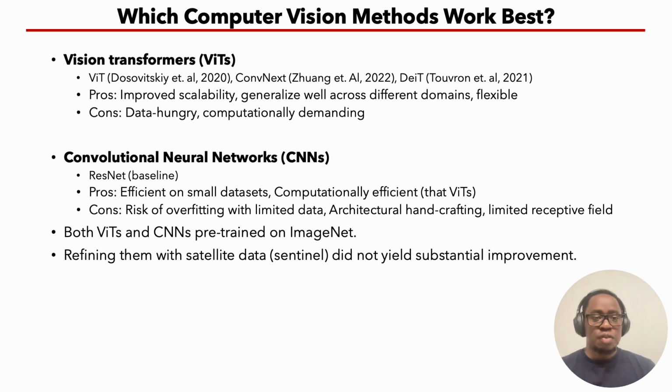For both vision transformers and CNNs, we use those that have been trained on ImageNet. We also fine-tuned them with low resolution satellite data, which is Sentinel at 10 meters per pixel, but we did not have any substantial improvements, and as such, we decided not to invest more computational power and time in order to improve the performance.